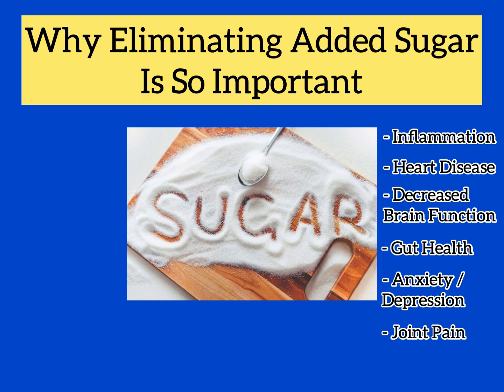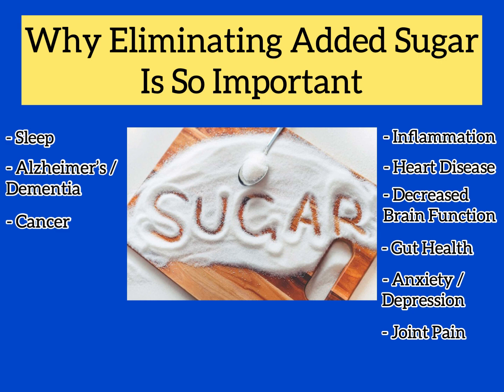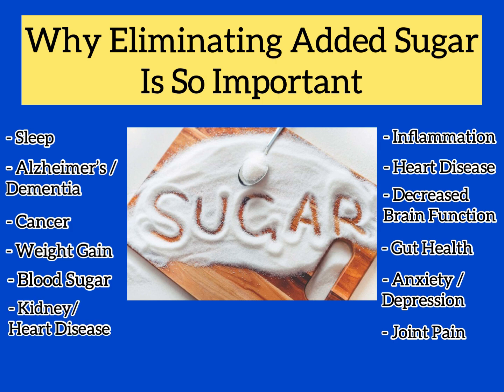If you add those two things together, you're going to have a negative effect on your sleep. If you're talking about being stressed and being uncomfortable, it's going to be really hard to go to sleep. And that negative effect on your sleep is going to show up in other ways. A lack of good sleep leaves you susceptible to Alzheimer's and dementia, certain types of cancer, and it also makes it harder to lose weight. On top of that, added sugars all have a higher glycemic index, so it has a negative effect on your blood sugar, which leaves you even more susceptible to kidney disease or heart disease, and then of course diabetes.